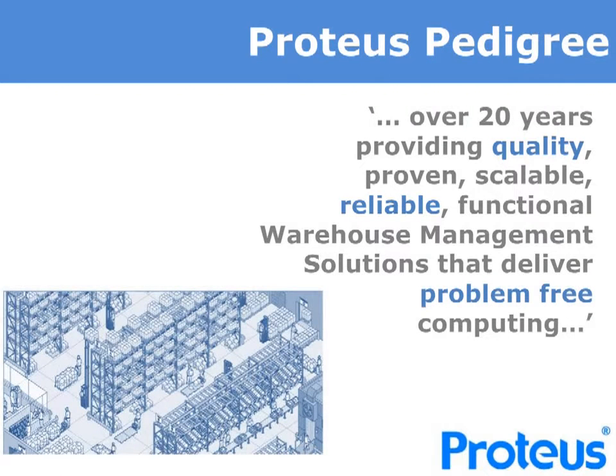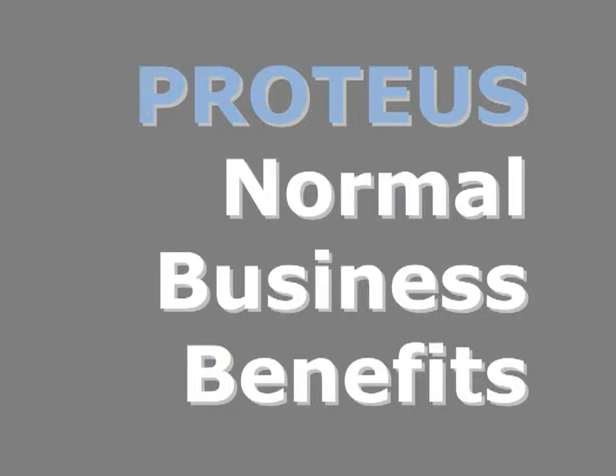PROTEUS has been providing business control solutions and in particular a warehouse management solution for over 20 years. We are able to demonstrate that PROTEUS is a proven, reliable and scalable solution that clients can rely upon. PROTEUS is delighted to have a pedigree of delivering quality solutions and problem-free computing to allow you to focus upon your business. Our solutions deliver business benefits that are just not possible without the level of functionality we provide.